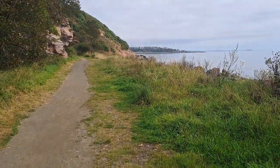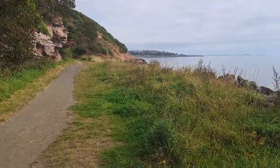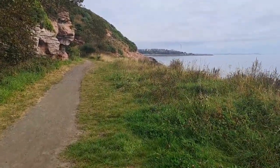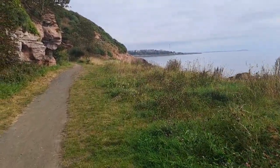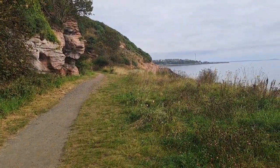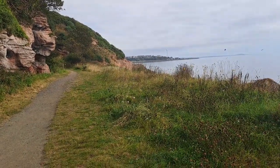So it seems there are caves and items of interest all the way along here. And I pulled in because I thought the adornments to the village were interesting. But you never know what you're going to find when you head out along the coast. Miles away from home.